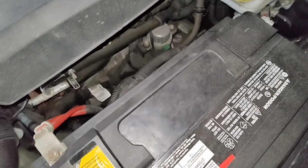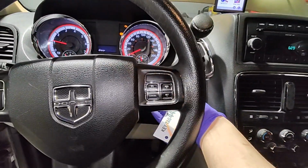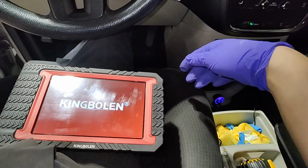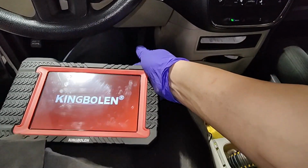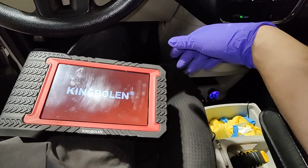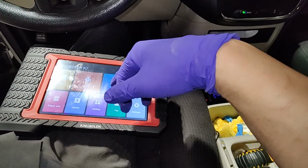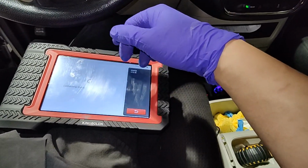Anyways. So yeah, you can hear it all the way from in here. But I'm just gonna scan it for codes real quick. I've seen these Caravans. They're not the greatest of reliability, in my opinion, because the transmission always fails on them from experience back in the day. But when you buy it brand new as a family car, they're pretty decently priced, and maybe that's why people buy these things, not just for a family, but as a work vehicle, right?